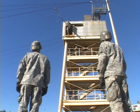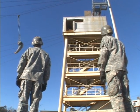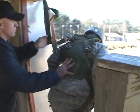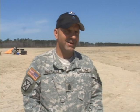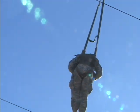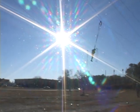After learning the basics, the students will then progress to the 34-foot towers, where they'll get their first real taste of what lies ahead. Go! And then we move on to the 34-foot towers, which is really the biggest challenge. It's the first time that a soldier is really at a height. It's going to test you. You just got to rely on your training. At the 34-foot tower, a lot of the time is when they really realize, hey, I'm afraid of heights here.